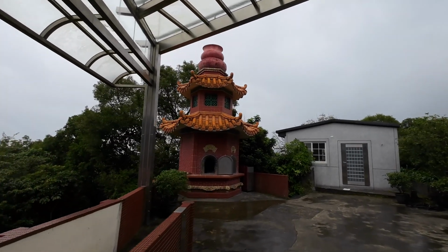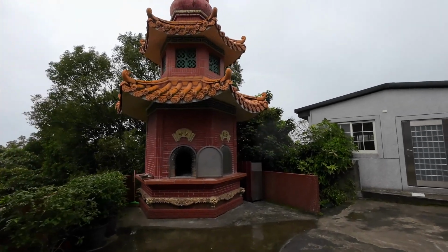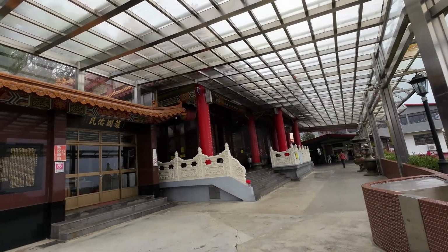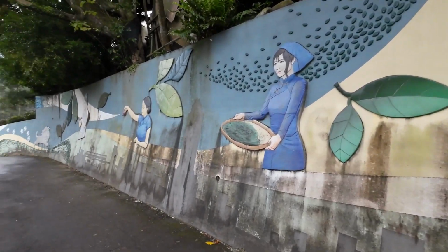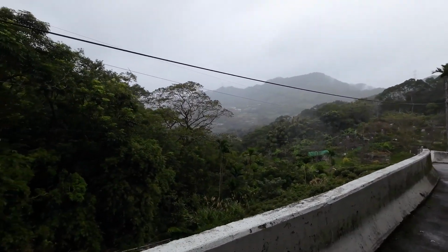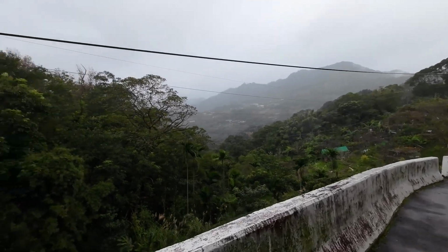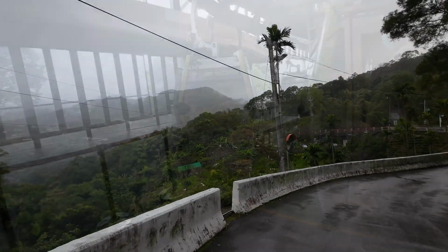So we'll walk back over to the gondola, and we'll go down the hill. Now I want to catch the next temple that's down the hill, one of the most sacred Daoist temples, I believe, in this area. So I thought this was pretty neat. They have this mural all along the road, and then you can just look out over the view. This is a beautiful, beautiful area. It's just a shame that it's raining because we can't really see very far. But the rain's what keeps all this stuff green, so that is the way it is.